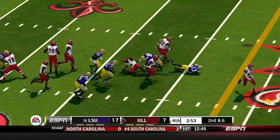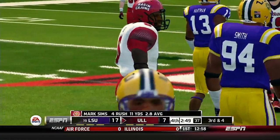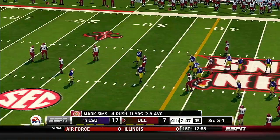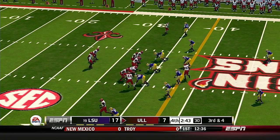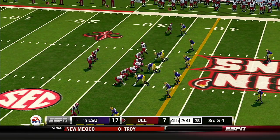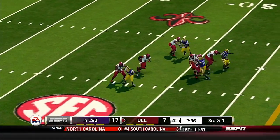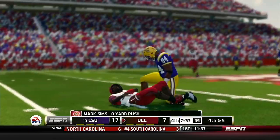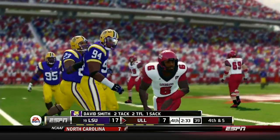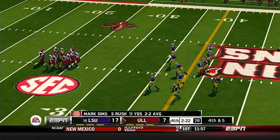Under heavy pressure. And he is drilled at the 33. That's a gain of one on the play. Third down. Just under three to go in regulation. He's going to try and scramble. And they got it. It looks like the defensive end that got in there. Yes, it was. He did a wonderful job of fighting off blocks to bring the quarterback down.